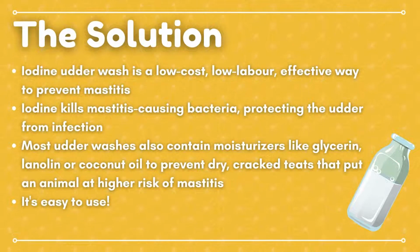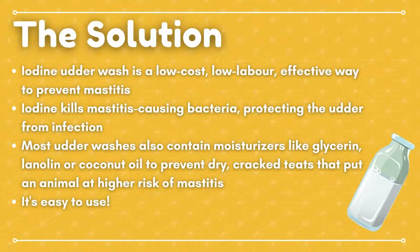Iodine udder wash is low cost, low labor, and has been shown to help prevent symptomatic and asymptomatic mastitis. Iodine kills bacteria and protects the udder from infection. Most udder washes also contain moisturizers to prevent dry, cracked teats that put the animal at a higher risk of mastitis. It's easy to use.